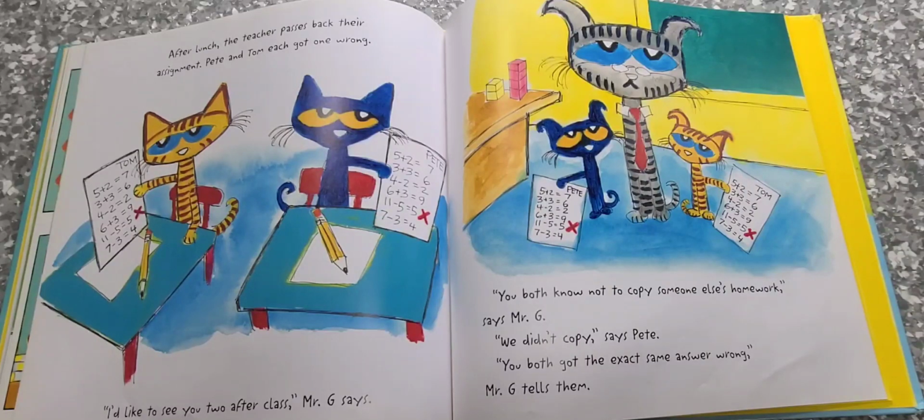I'd like to see you two after class, Mr. G says. You both know not to copy someone else's homework, says Mr. G. We didn't copy, says Pete. You both got the exact same answer wrong, Mr. G tells them.